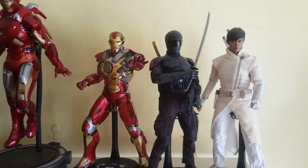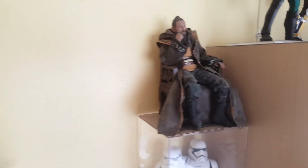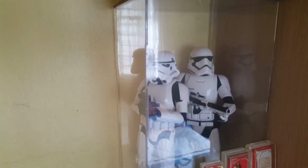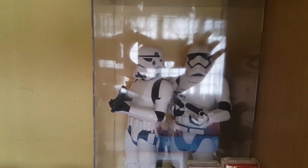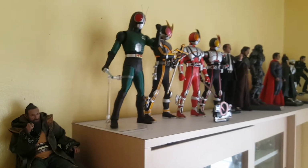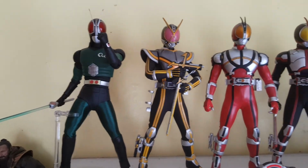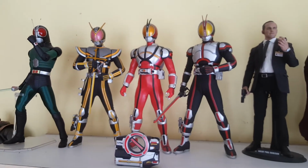as well as a couple of G.I. Joe figures. I've even got a villain over there, which is the Mandarin from the Iron Man movie. And then some old and new Stormtroopers. And I've got some more standing up there. These ones are called Masked Riders, or in Japan they are called Kamen Riders. Not sure if you're familiar with them.